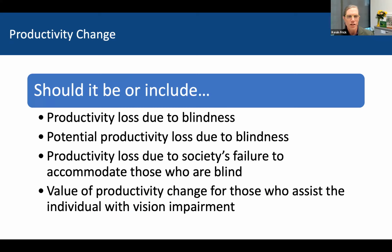When we think about productivity change, what should it be or what should it include? I remember the very first time I wrote about this, I just referred to it as a productivity loss due to blindness. And that's the way a lot of people still write about it. I got scolded quite a bit by someone from the World Federation of the Blind. And I look back and her scolding was appropriate because she pointed out not everyone who is blind loses productivity. In fact, some are very productive in general. And so we talked about the potential productivity loss due to blindness.